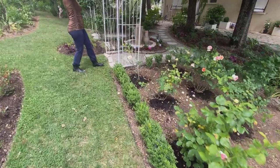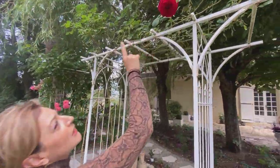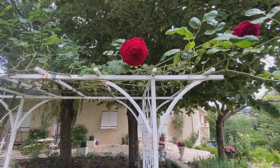And then we have our climbing rose, Edith Piaf, starting to have another flush of flowers this year.